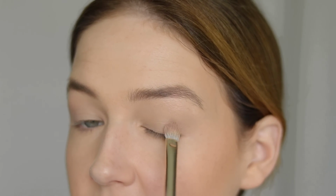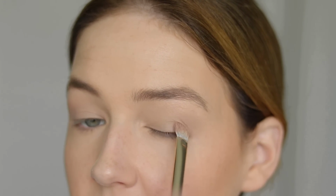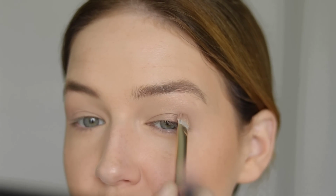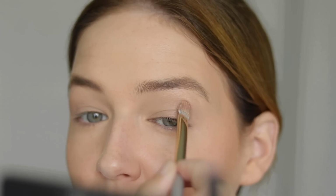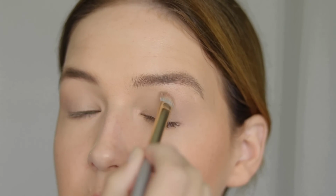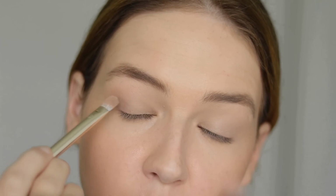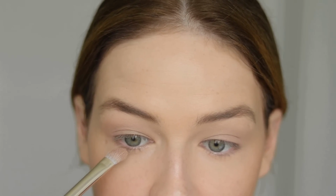This is a great shade if you like transitional colors that aren't super warm. This has a very unique undertone to where it's not so cool that it's super pink. It's just floating in that neutral middle ground. Sometimes I find if shadows are too pink, they make my eyelids look sick. So this one is that perfect middle ground that blends super well with my skin tone. I'm also going to take a little bit on my lower lash line.